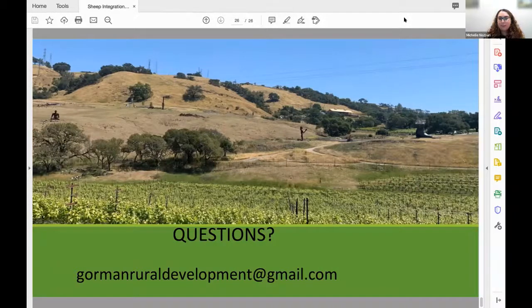And the final question, are you aware of any grants for growers and landowners interested in employing grazing herds? I'm not, but that's a great idea. We should work on that.